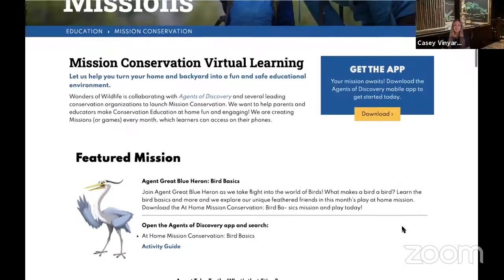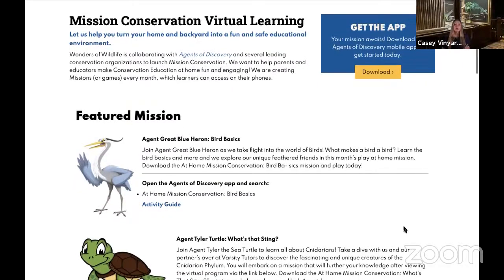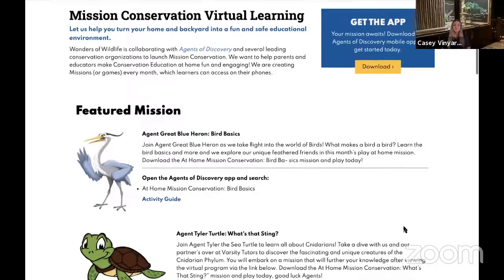Once you have the app downloaded, create a user account and log in. Hit the search bar and type in Mission Conservation. This is where we house all of our at-home missions and they will pop up for you to play. Once you have the mission popped up and loaded, hit play and get ready to have your fun adventure.